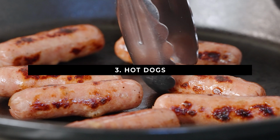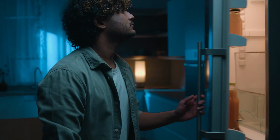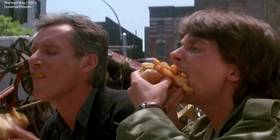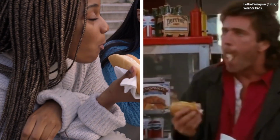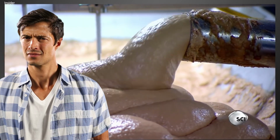Number 3. Hot dogs. An all-American staple, whether it's grabbing a hot dog at a ball game or just something you keep in your fridge and whip out whenever you need a quick snack. But before you inhale your next hot dog, you might want to know what it's made of, and be warned, the truth might be hard to swallow.